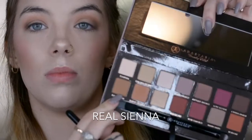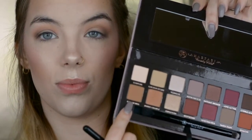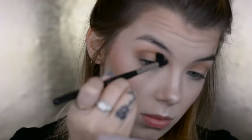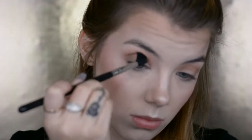Now with just your average fluffy brush, this is a Sigma E40 and the color Real Sienna. It's just like a transition brown shade. I am blending out all of those shades together and just making it look really blended and buffed out, and getting rid of those harsh lines.